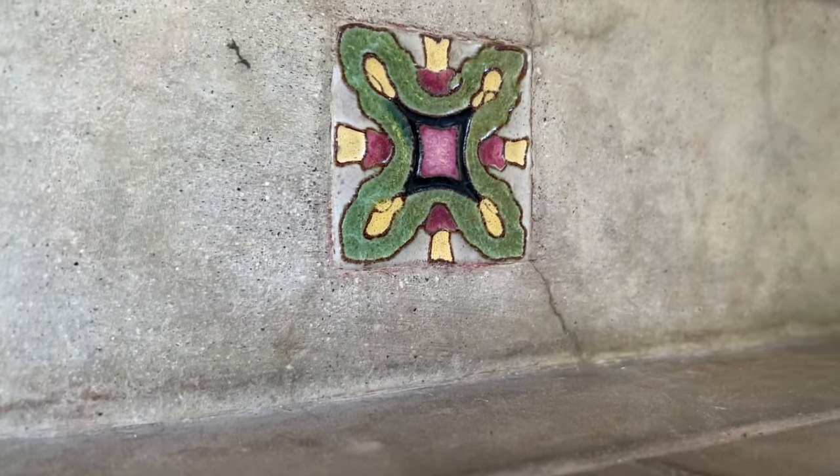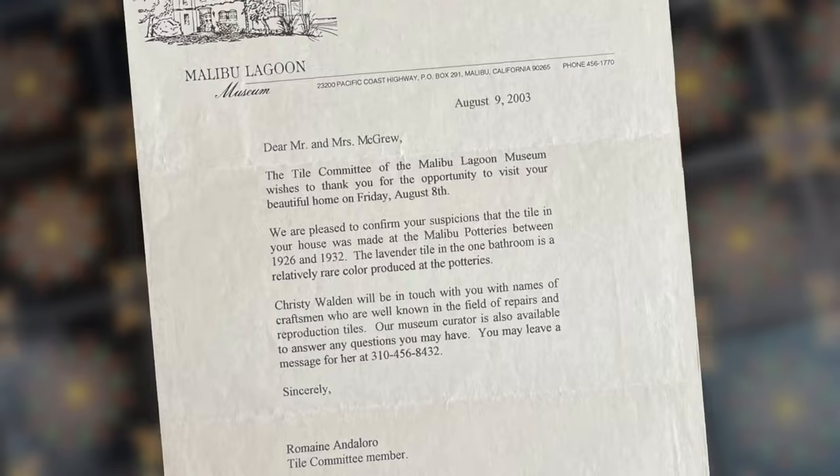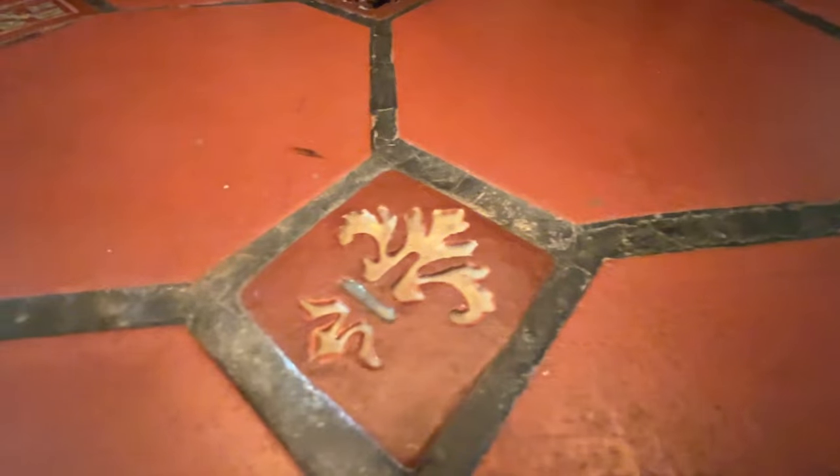So several years later, we were working on things, and I thought, you know, let me just take some photos and send it to him. And as soon as I did that, we heard immediately, like, the tile committee wants to come to your house. We had the Malibu Tile Committee come out here, verified everything, give us a certification in writing, as well as they held a later event on their own here, since this is the only home in the San Fernando Valley with original Malibu tile. The flooring in the main hallway is Gladding McBean.